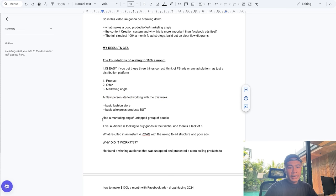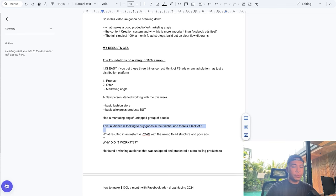Why did it work? It had a marketing angle, an untapped group of people. This audience is looking to buy goods in their niche and there is a lack of people selling these products. It was an untapped market. What was the result? It was an instant 4 ROAS with the wrong Facebook ad structure. So again, the Facebook ad structure and strategy doesn't matter because the fundamentals were there.